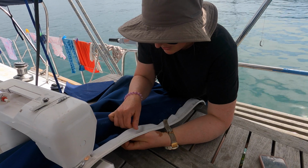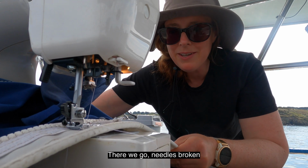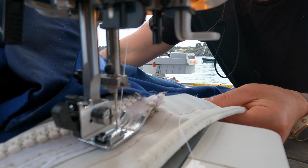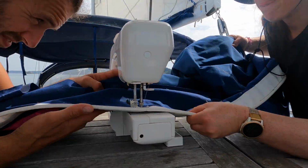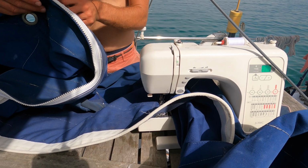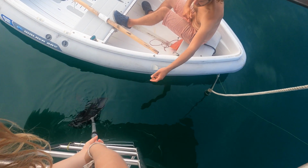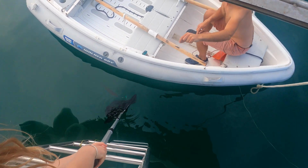And onto my domestic sewing machine. There we go, needle's broken. You broke the needle. I've got spares. We took it really slowly and it worked. I'm really pleased with the result. Whoa! Let me actually see it. What's the plan, Tills? Am I lifting it into your basket? Yeah. Yes. You have to get a bucket.